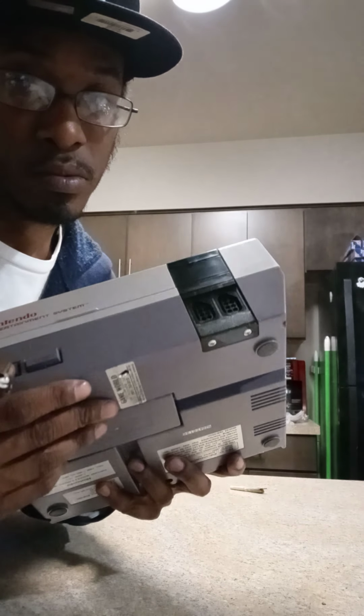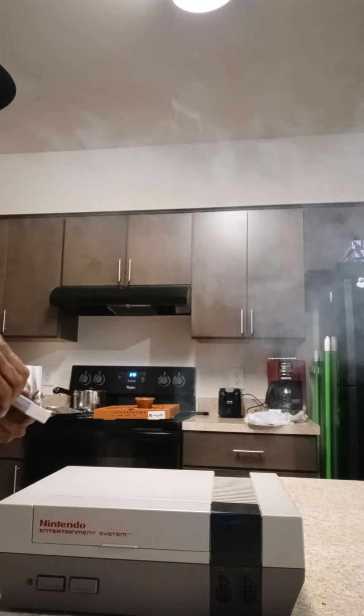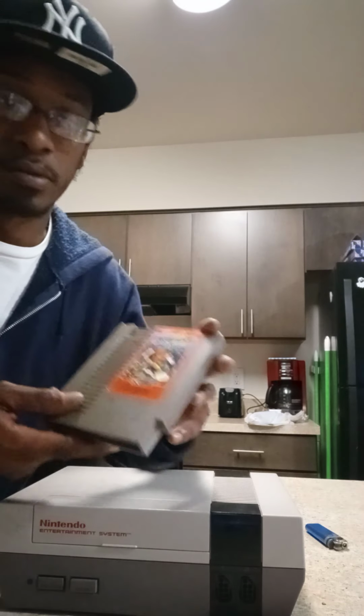It has two controller ports, right there. You see, inside it? I showed what the controllers look like. Here's a controller. And this is what a game looks like, just in case you've never seen it before. And if you ain't never heard of the NES, Nintendo Entertainment System, you must be out of your mind. Pretty much everyone has heard of this system, whether you're a gamer or not. I'm pretty sure you heard of this system.